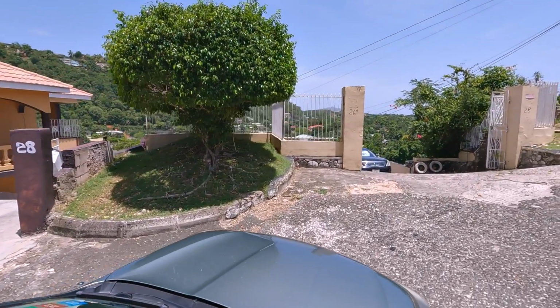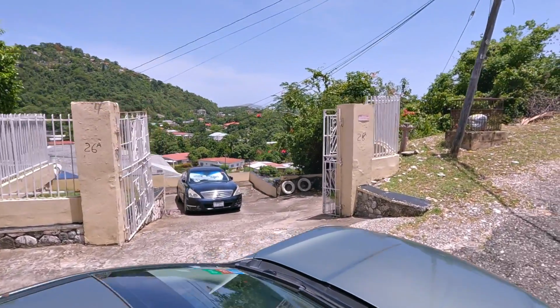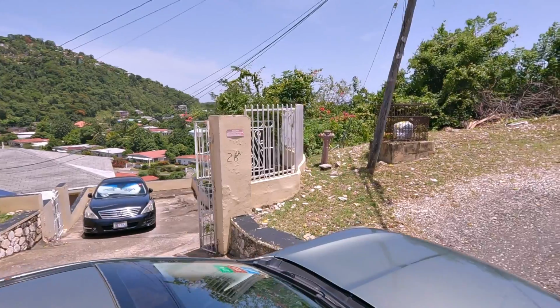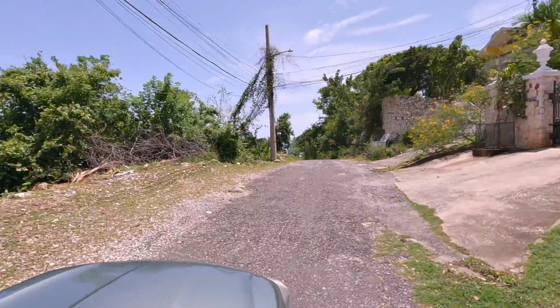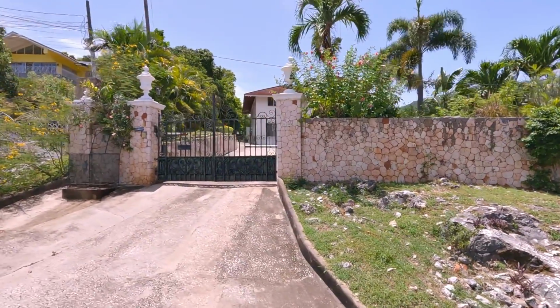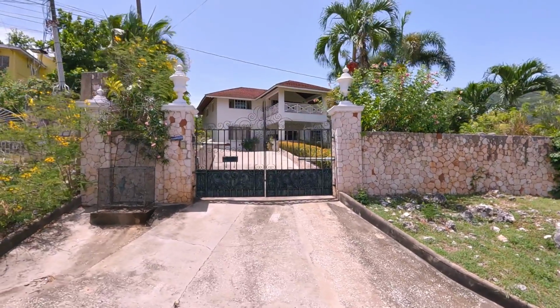Let's see what we got down here. Can I see down in there? Oh, it's just where they park, it looks like, and they have to go down a stairway after they park to go down to their house. Okay. Oh, here's the house I couldn't see for the wall. That's nice. Oh, look at that.